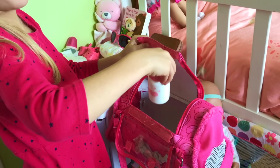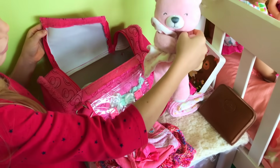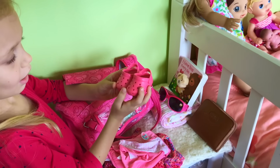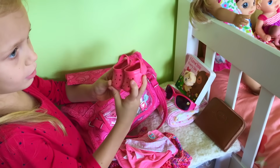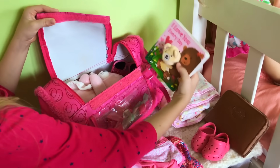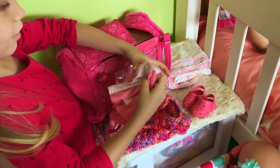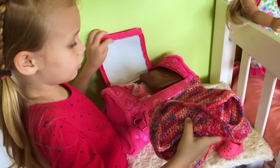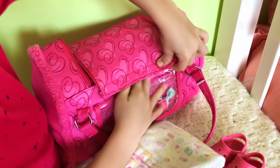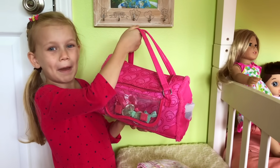I have some baby wipes, 3 diapers, whoops, a little cracker for her little rattle bear, another headband, her bottle. I have some little shoes for her. I'll probably leave these out so I can put them on her. Some sunglasses for me, a little baby book, my wallet. Let's see, what else? A little sweater and another little outfit. Let's close up her bag. There we go. Let's zip it up. Her diaper bag is all packed.